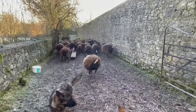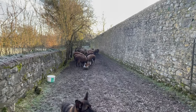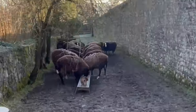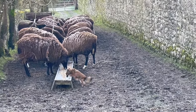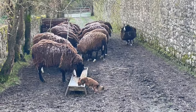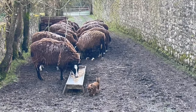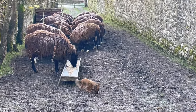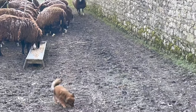Brindle, leave it. There we go. Java. Come on, Java. We gotta go do hay stuff. He says, but I want some sheep food. I love sheep food. You coming? Come on. Good boy.